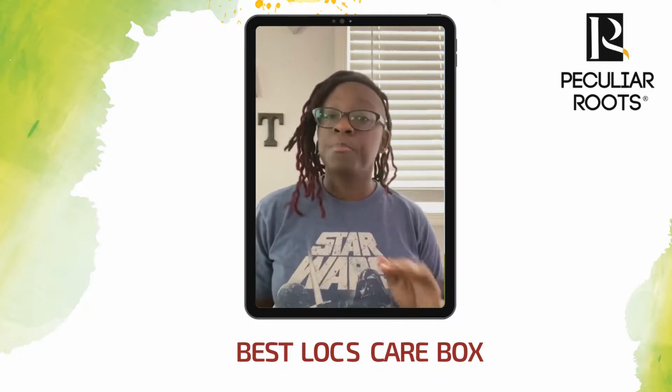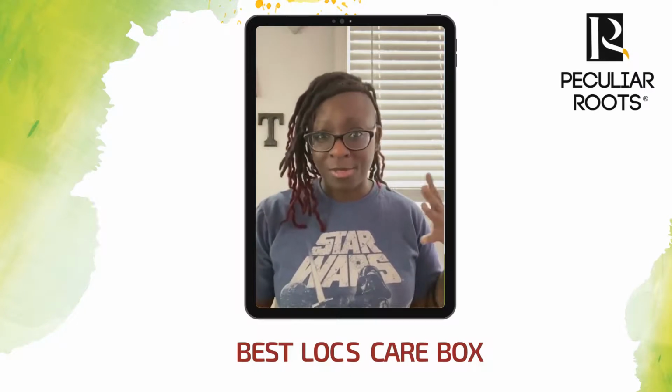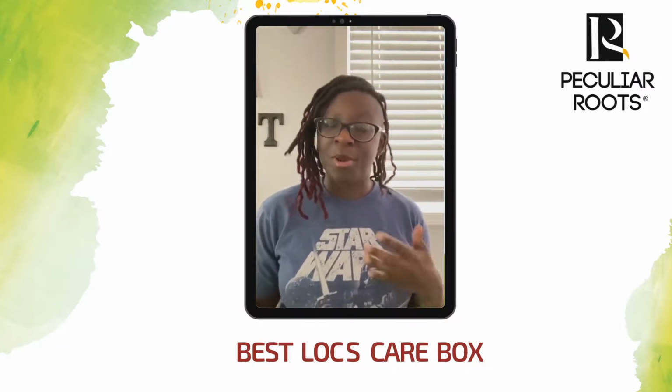Tomorrow, Saturday, is my wash day. After I finish taming this, I will post another review to let you guys know what I think of the products.